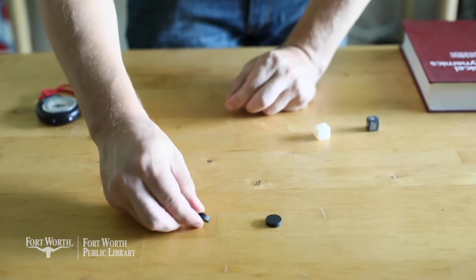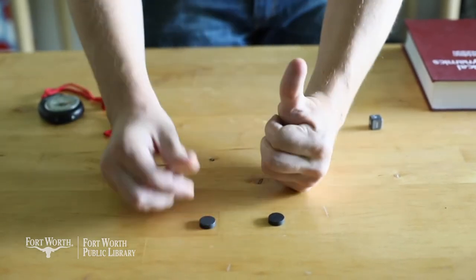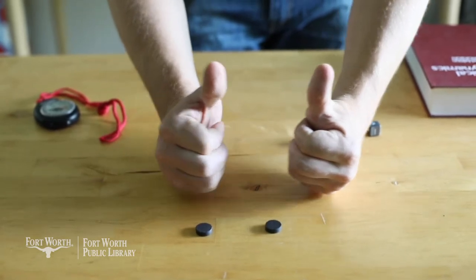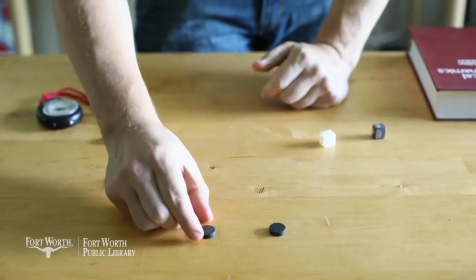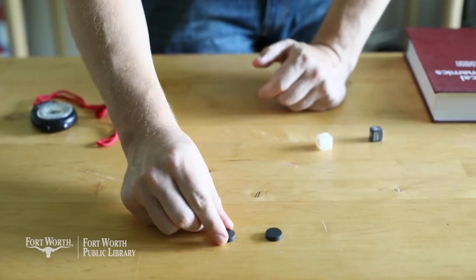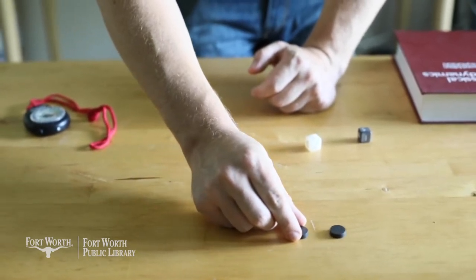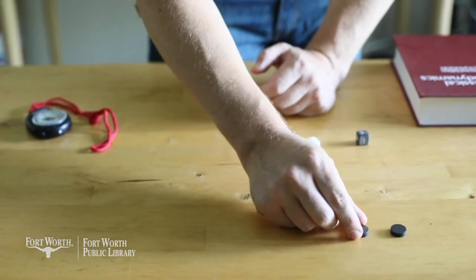Now, as I rotate this up, now both north poles are pointing up. When this happens, the north poles are going to repel one another. And we see the magnet, as we come closer together, slides across the table, trying to avoid the other magnet. So magnetism describes how two magnets interact with one another and affect one another.